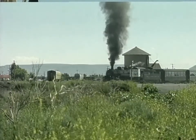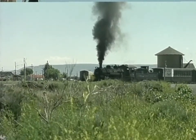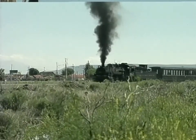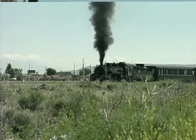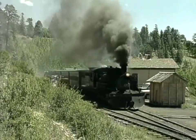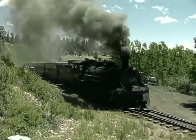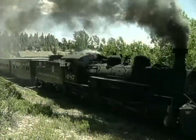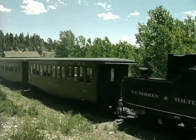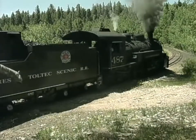It is the next morning at the opposite end of the Cumbres and Toltec as Mikado number 487 leads the westbound train out of Antonito. In the days of the Rio Grande, this was where the standard gauge third rail ended. There was no water tank at Sublet, but a gravity-fed water column refreshes the thirsty locomotive.